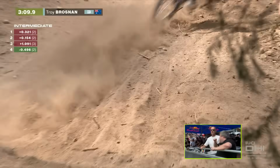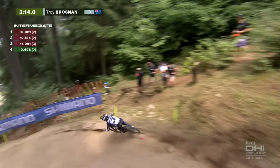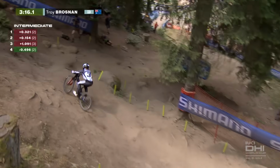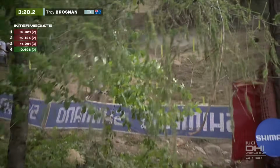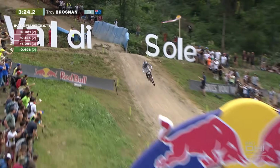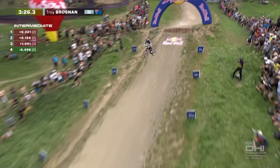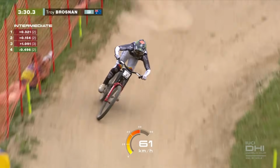0.4 of a second at split 4 for Brosnan now. Come on, Troy Brosnan. Let's see what you got here, Turbo. He's got a couple of corners to go. This is where he excelled last year, coming home all the way to the finish line. Fabien Barel down the bottom might be about to see his wins tally equalled by his team member, Troy Brosnan. Brosnan out into the open, heads towards the finish arena here in Val di Sole Trentino.